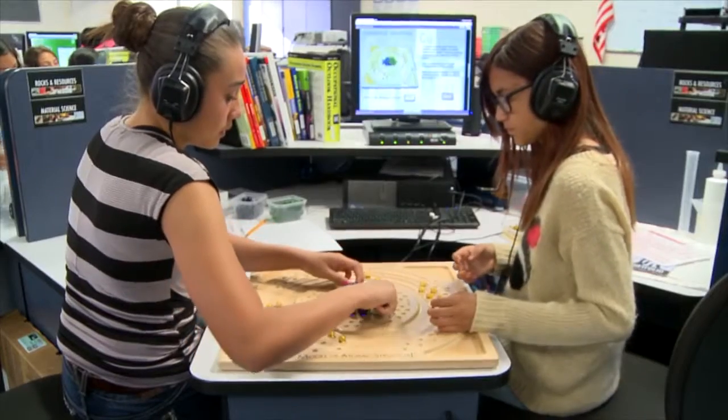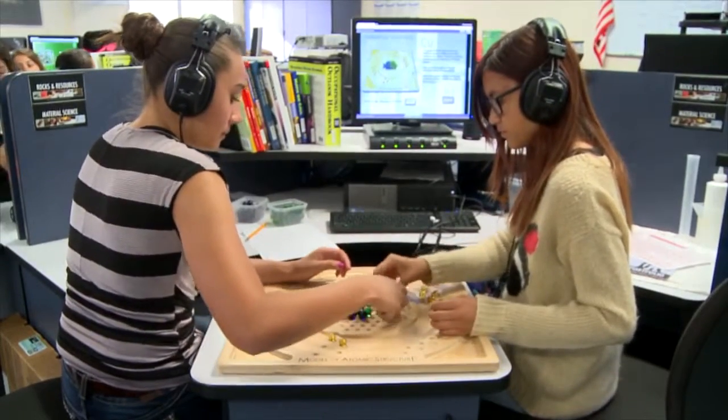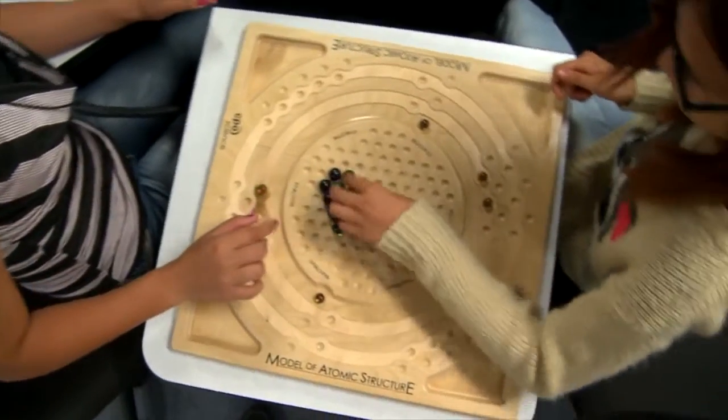It's good because you have another partner and it's like teamwork. Team part is great because it gets you to work with people. Because when you grow up and get a job, you have to work with people even if you are not very friendly with them. So this teaches you great communication skills.